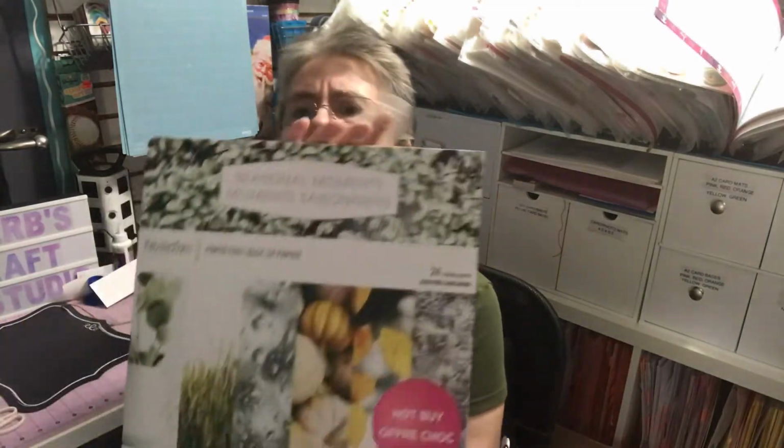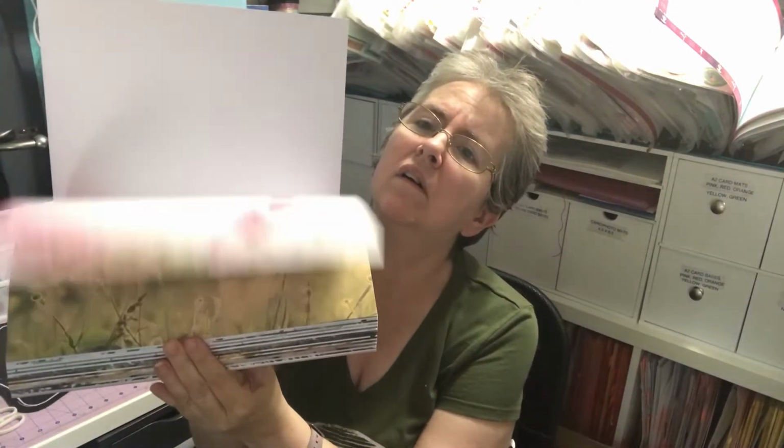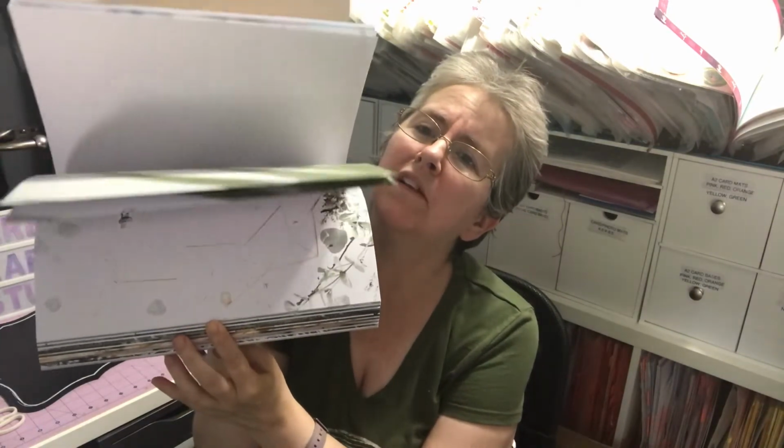And then I bought this. This one I hadn't seen before. This one's called Seasonal Moments. It's another really autumn themed one. Some of this one I really liked, and a few I wasn't sure about, but I like the ones that are really fall in there. But anyways, that's what I picked up at Michael's.